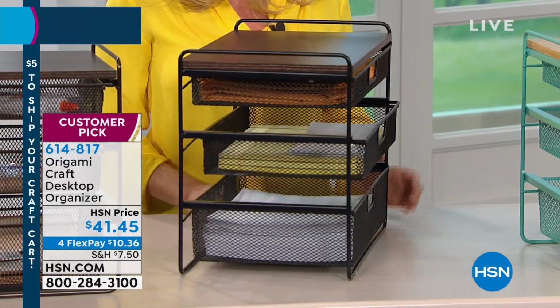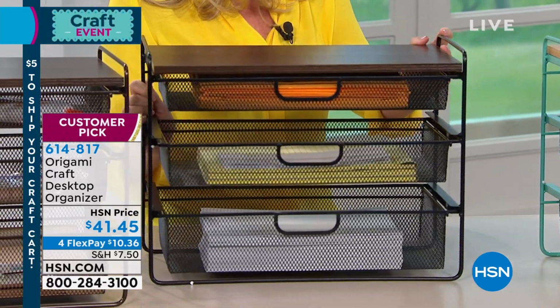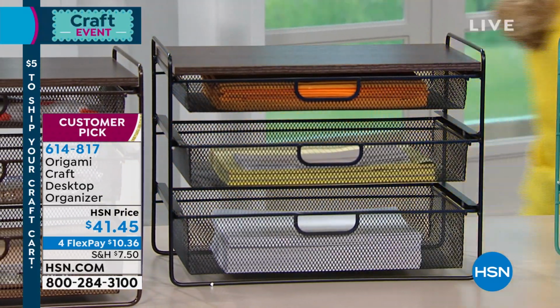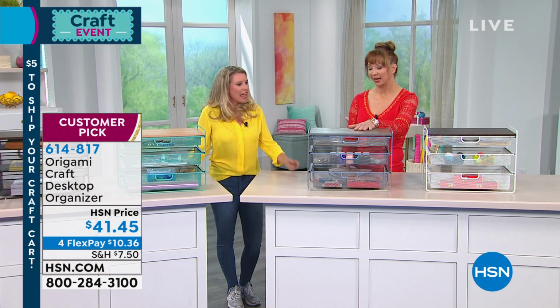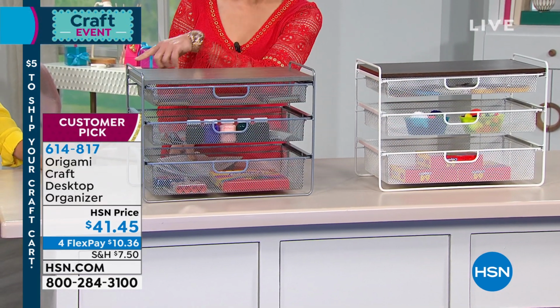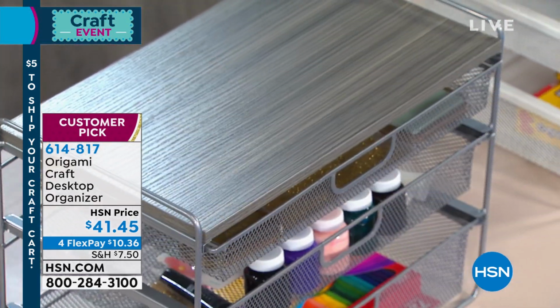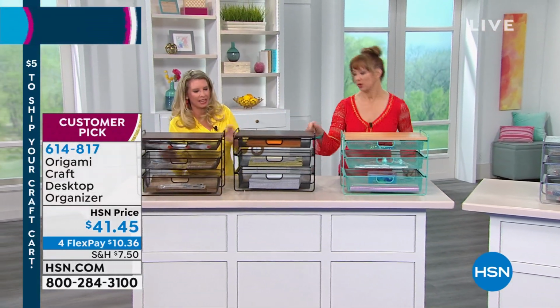It is a $10.36 flex pay. So your color options, we have the white with that deep wood? That's walnut. So white with the walnut. The gray, the gray, the gray. Yes. Everybody is loving that gray. And it matches back perfectly to the hobby cart we just had a second ago. It's perfect. And then of course we've got our turquoise with the light walnut. And this is the black one. Yes, that's the black one.